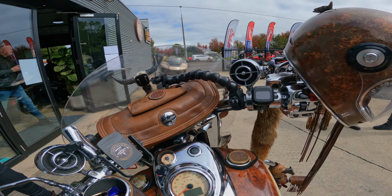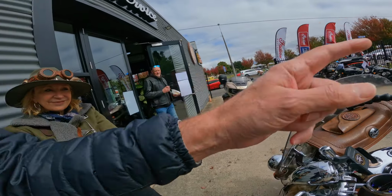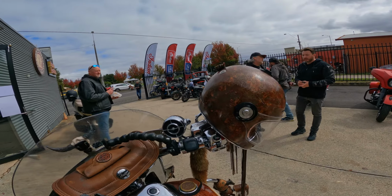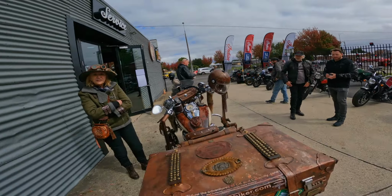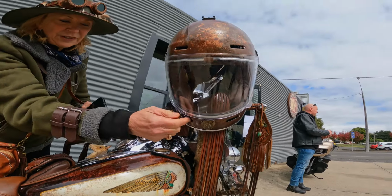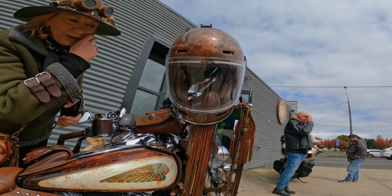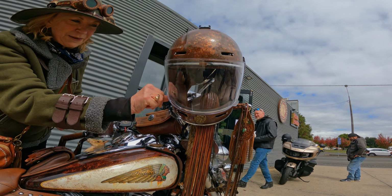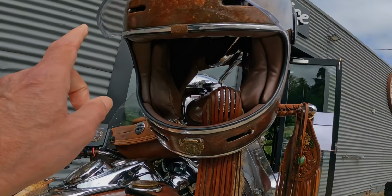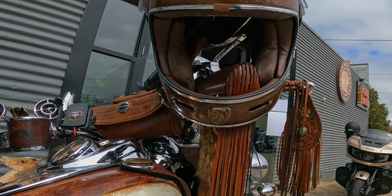Fantastic. So good to see people doing that. You've done your helmet as well. Yes, I painted the helmet. And what is that, a Bell helmet? It's a Scorpion Vintage. Okay, that's cool. I like it because I used to have an open face one, but Damien put me onto this because I can still talk. It shows my whole face. And it is large, the opening, isn't it? It's quite large, so it's good.